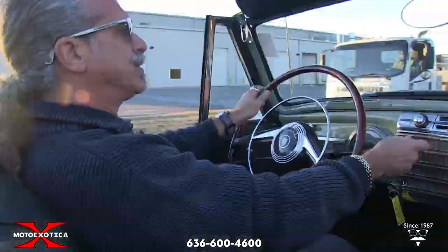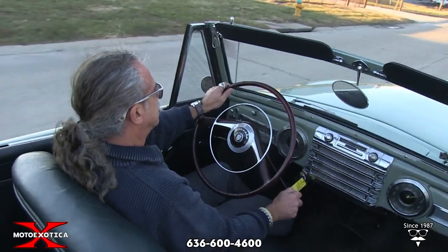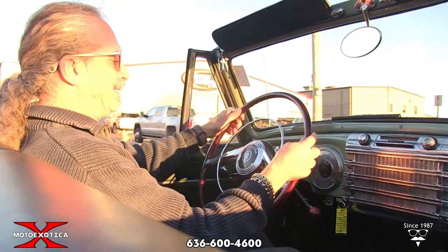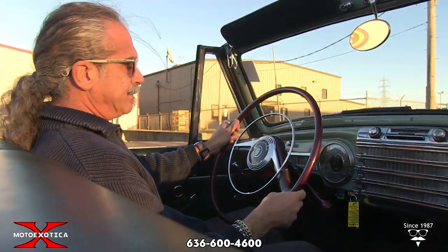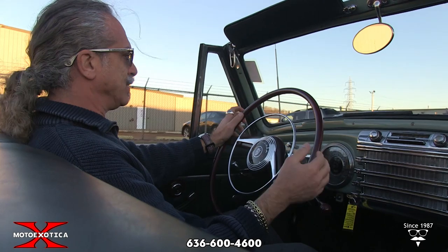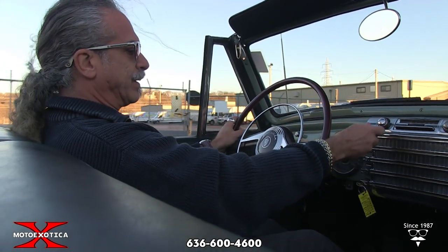Sweet little three on the tree. And this thing's just got an awesome steering wheel. It's a Bakelite. And it's finished in a transparent red. So when the sun comes through it, it just glows. It's got a nice red glow. Same with the knob.